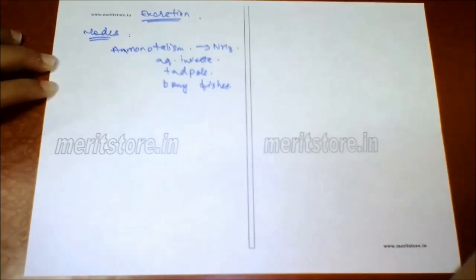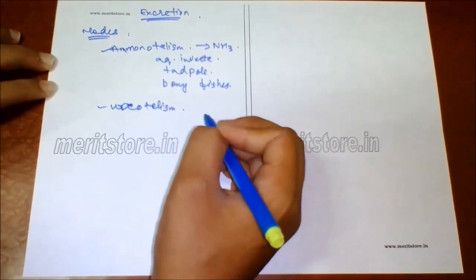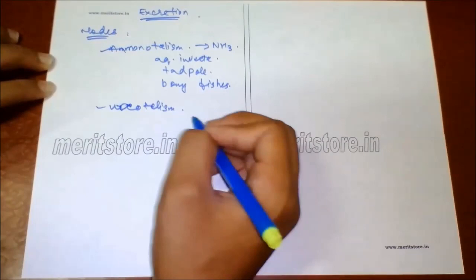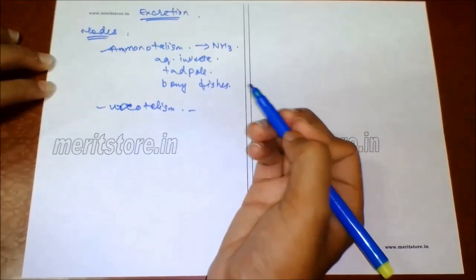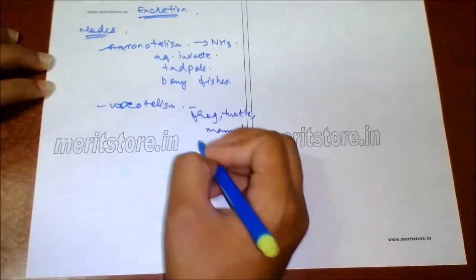Then the other type is ureotelism. Ureotelic animals secrete urea. When ammonia reacts with carbon dioxide, it forms urea, which is less soluble, less toxic, and in liquid form. So 50 ml of water for 1 gram of urea is required. It is seen in terrestrial animals like frog, turtle, mammals, and marine fishes.